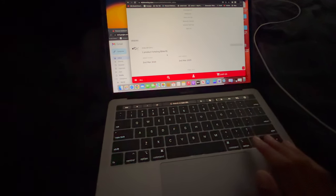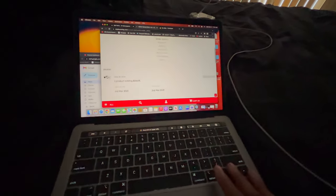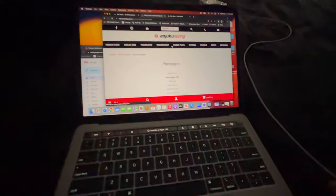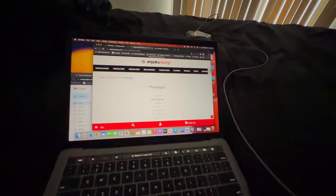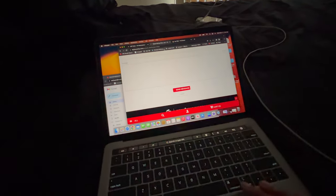They said last updated the 2nd. It's the 8th, man. What the fuck? I ain't got no messages or nothing. They ain't give me no tracking number or nothing. So that's the only thing I'm waiting on. We just got to wait on that.